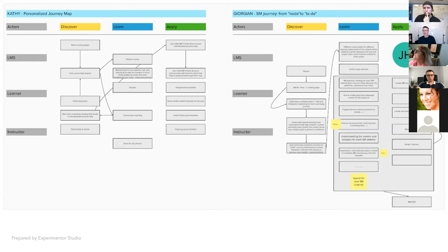So in our case, Julie, our decider, has picked this model, which has been initially called by Georgiane from nada to tada, I guess. But eventually we took something else from another model developed by Chris, and we changed the name from Zero to Social Media Hero. So once again, this is a very good example of when the decider picks one of the models, but also some other ideas from the other models that have not been selected.